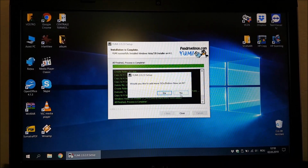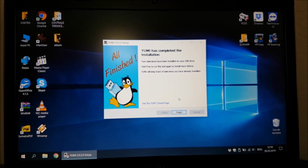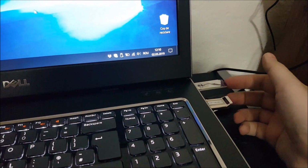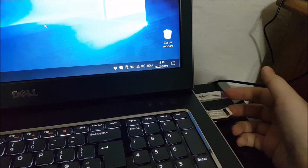Would you like to do anything more? Basically, that's the general question. Nope. Thank you very much. So we have this thing, which is Windows 7 Pro 64-bit bootable.